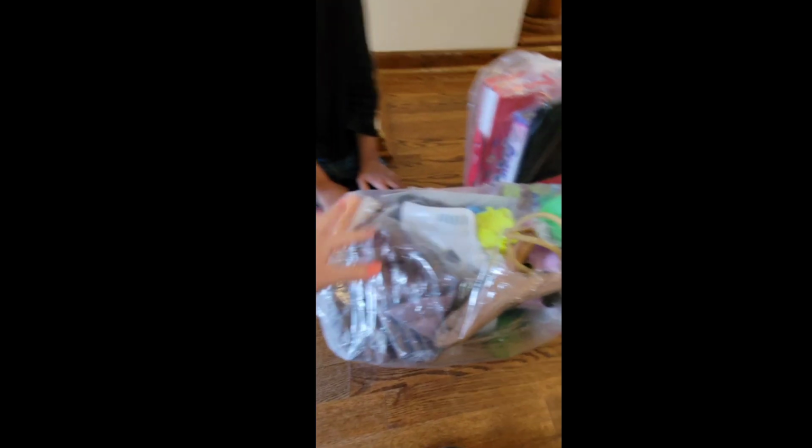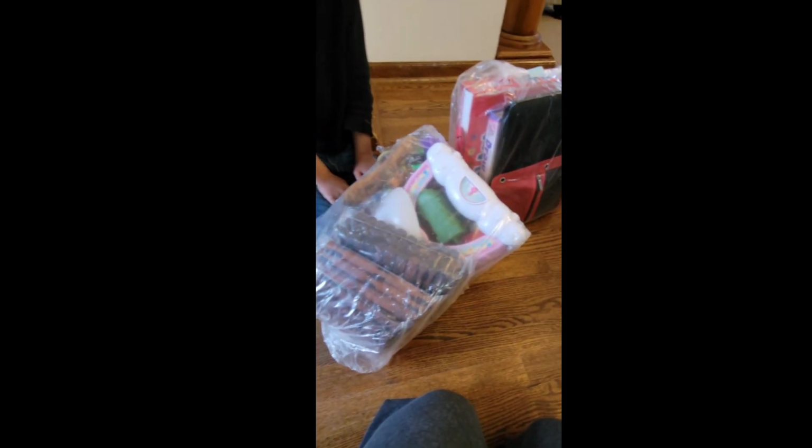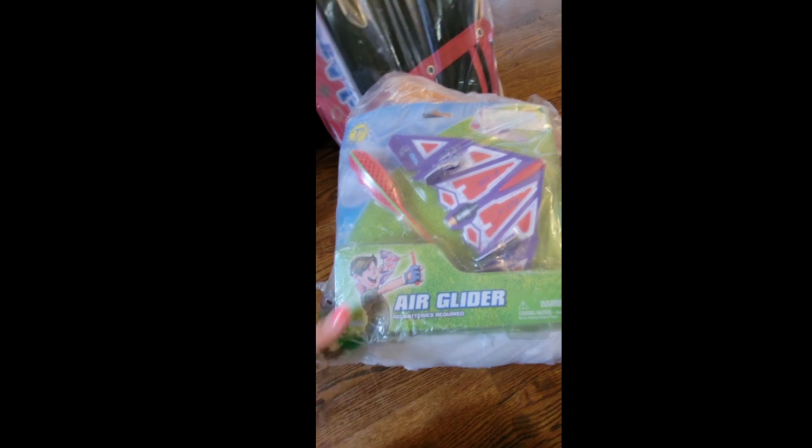Alrighty, guys, so these are the two bags I ended up getting. They each cost me $2 during today's trip. So the reason I got them is for my kids. This one has log cabin pieces, looks like it's brand new. It has some fun things in here.